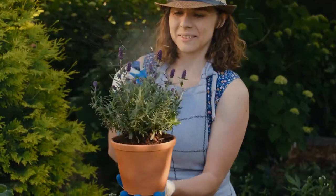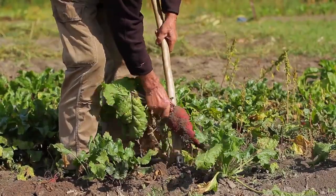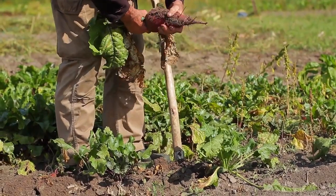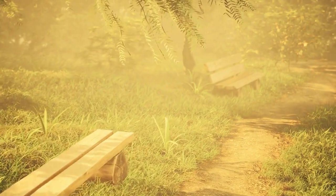A side garden isn't just about plants, it's about the journey. We're installing these charming stepping stones to guide the way and mulching for a polished look. And this bench? The perfect spot to enjoy our little paradise.